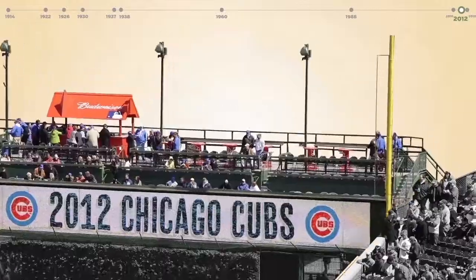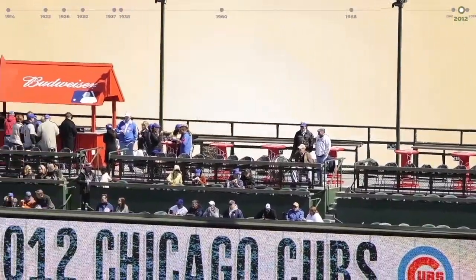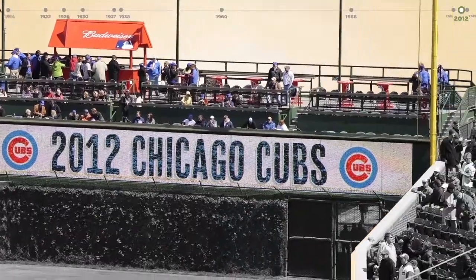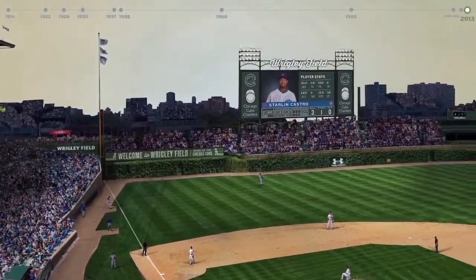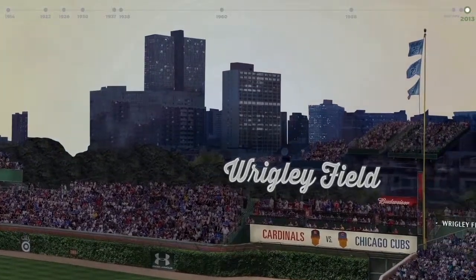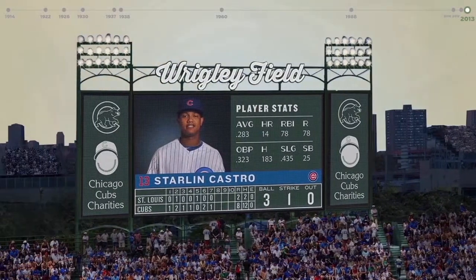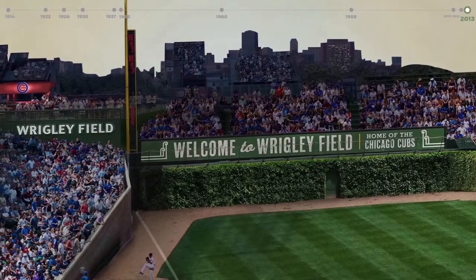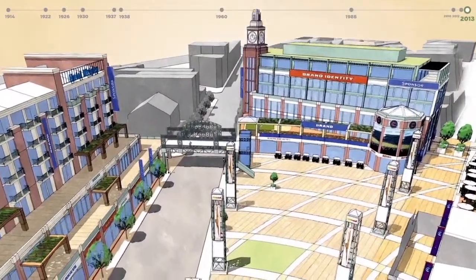And in 2012, a patio deck was built in the right field bleachers atop an LED board that displays game information and advertisements. In April, the Cubs released detailed renderings of their renovation plans for Wrigley Field, including a 6,000 square foot video board in left field, smaller LED boards in the outfield, and a hotel and office building just west of the park.